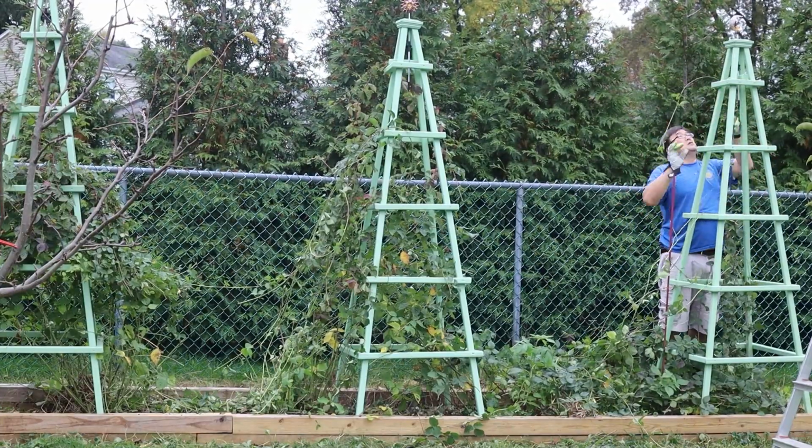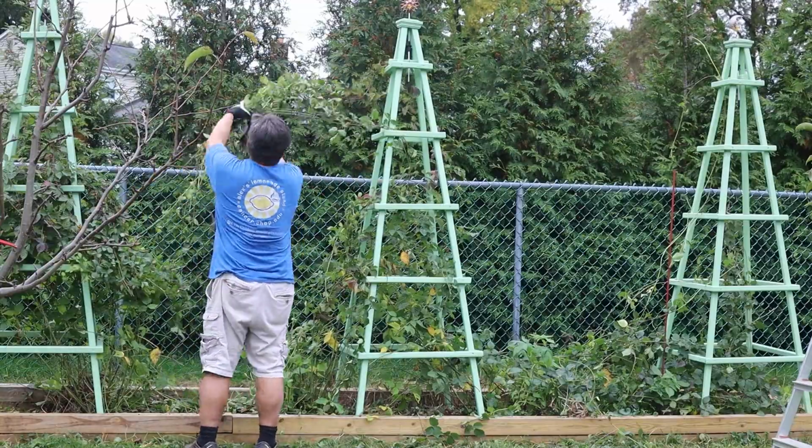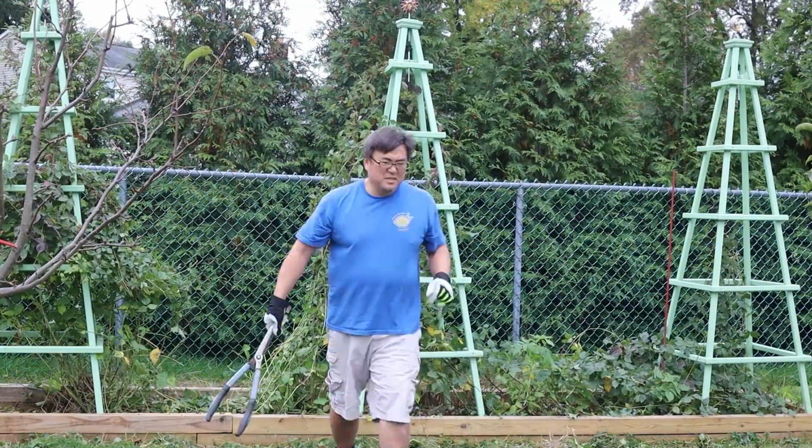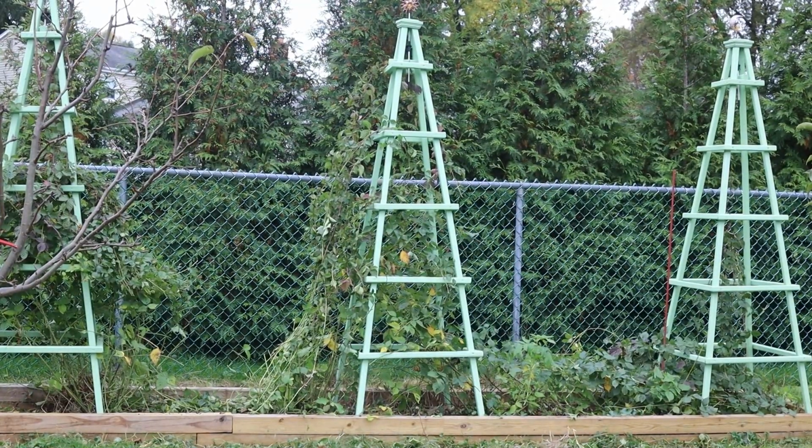Well, our boysenberry did not produce any fruit this year, and the vines were taking over the yellow raspberries we planted next to it. The boysenberry vines are really, to me, really invasive. It just needs to be controlled.